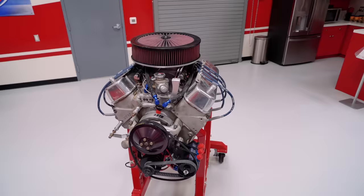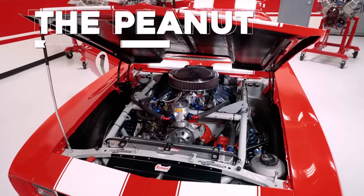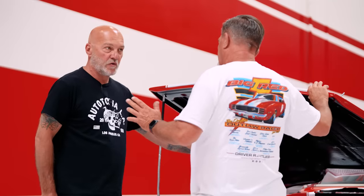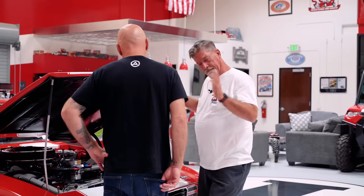As you guys can see, around us are four other engines, but let's talk about this, which I love, this is the street variant of this car. The OG, this is the original Lingenfelter motor that they put in the original car, basically a street car. This is the one that ran La Carrera and wrecked. Larry, God rest his soul, he just passed away a while back, our motor guy, forever.